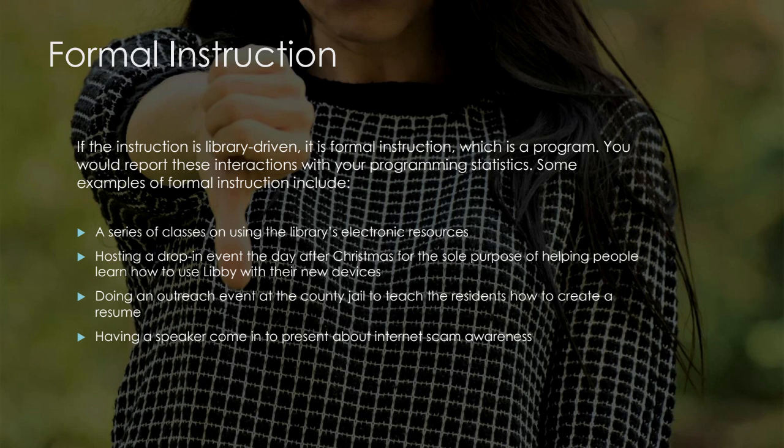Is that all clear as mud, the difference between formal instruction and informal instruction? Does anybody have anything they need me to clarify about any of the examples that I just gave of things that are not reference questions? All right, moving along then.